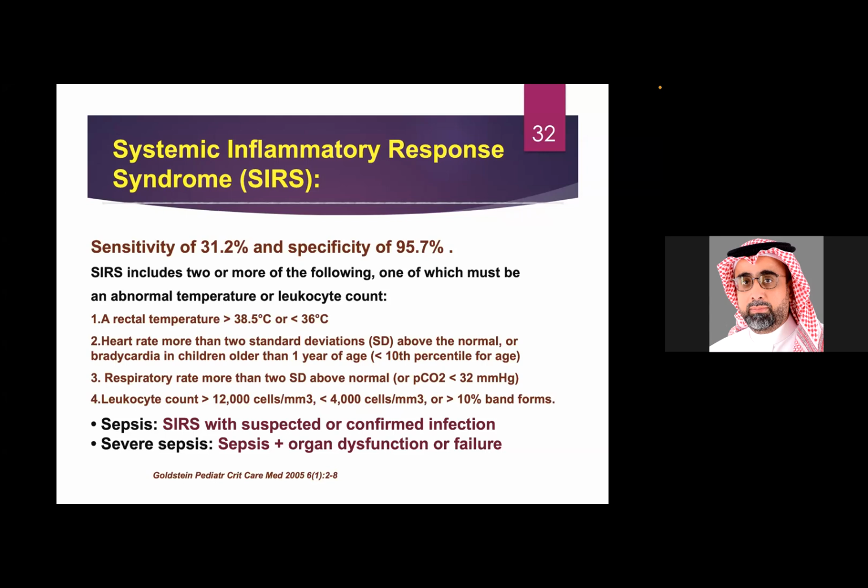If the patient's temperature or rectal temperature is more than 38.5, or the patient is hypothermic, that is one factor in SIRS. The second important thing is heart rate. You have to be sure the patient is not tachycardic, not deviated above the normal for this patient, and you have to be familiar with the normal for this age, and whether the heart rate is increased or decreased, bradycardia. Also the respiratory rate: you have to know the normal respiratory rate for this age, and whether it is high or decreased. Also leukocytes: it's very important to be sure whether this patient has leukopenia or leukocytosis.